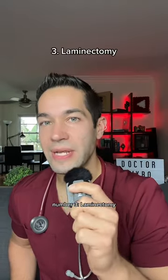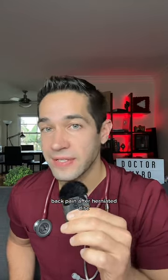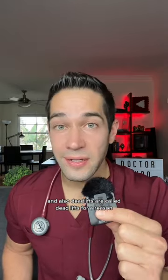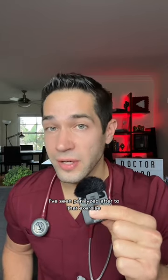Number 3, laminectomy. This is back surgery typically done for back pain after a herniated disc. Strengthen your trunk muscles to stabilize your core to prevent injury. And also deadlifts are called dead lifts for a reason. I can't tell you the amount of people I've seen paralyzed after that exercise.